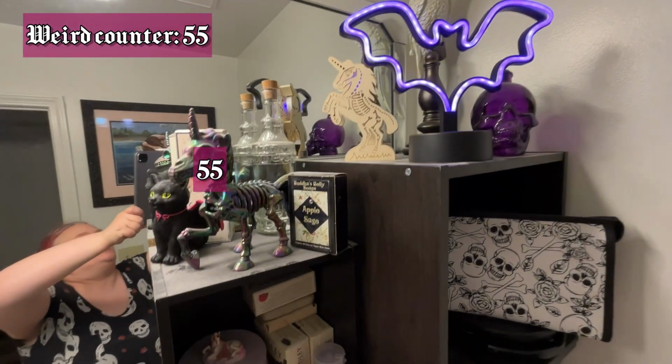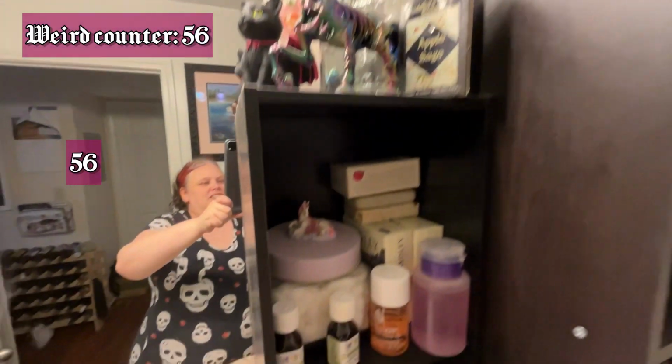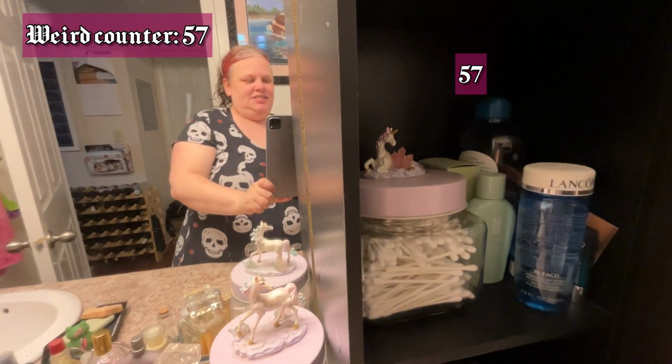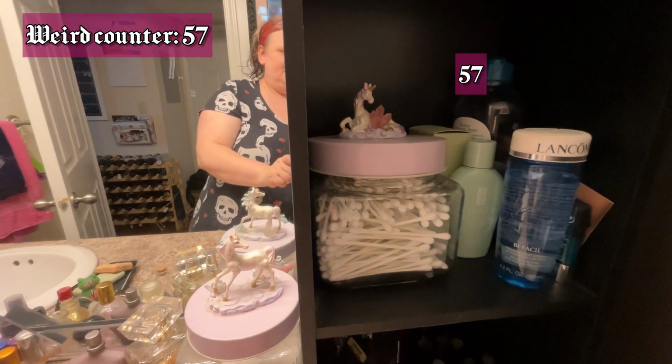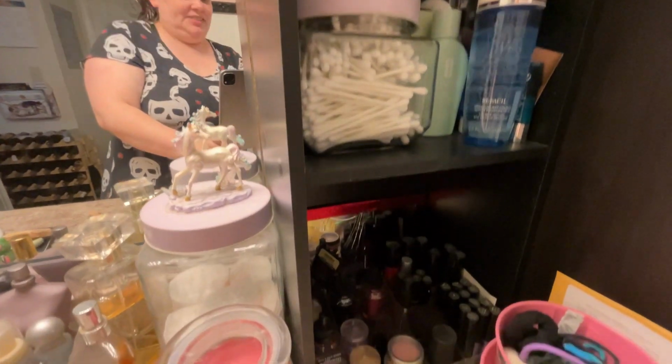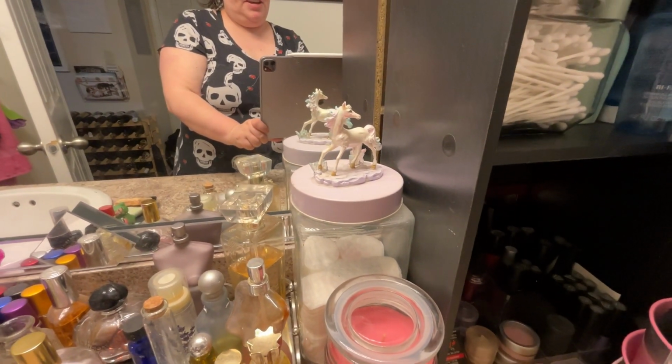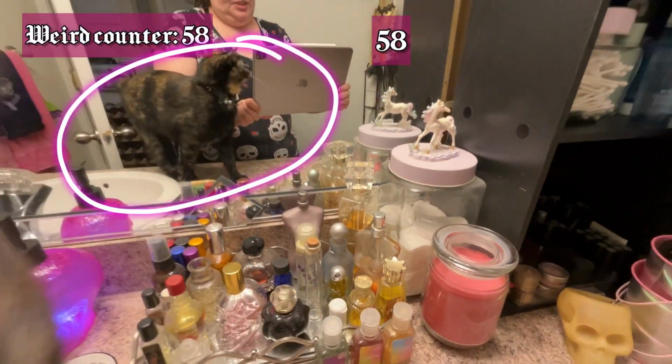We've got another unicorn here. Little unicorn there on the cotton ball holder. Another one there at the Q-tip holder. Another one here on the face pad holder. Yeah!